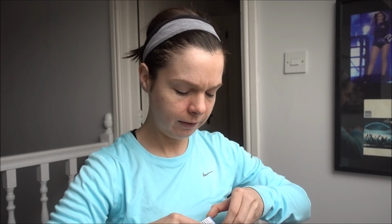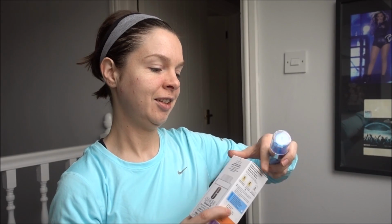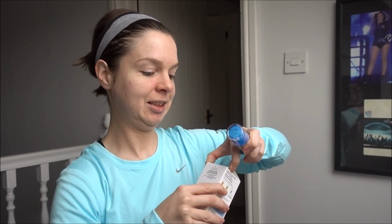Okay then. So the serum I chose is for pores and uneven texture. I think this blue one is the new one. There's different colours for different things, but this one's most suited for me. So you just pop this in the middle, I believe. Let's have a look. Ooh. Getting it quick enough.